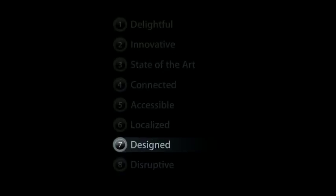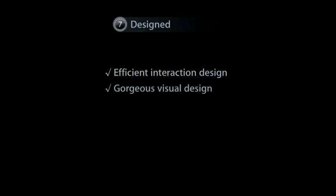Now, great apps are also designed, and design has so many aspects to it. First of all, well-designed apps have an efficient interaction model. This means that users can move around within the app easily and understand how to get from one place to the next. Secondly, well-designed apps have gorgeous visual design. After you've built the framework for how people move around within your app, this is where you decide what the app looks like.